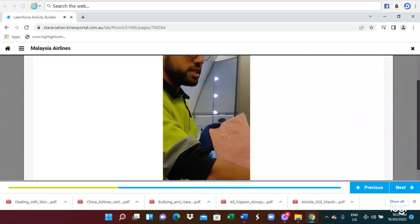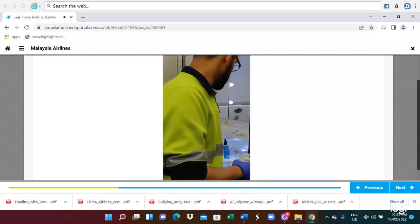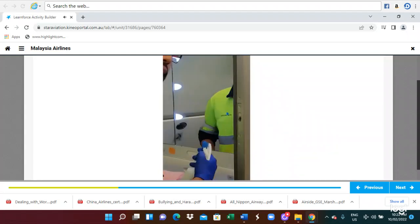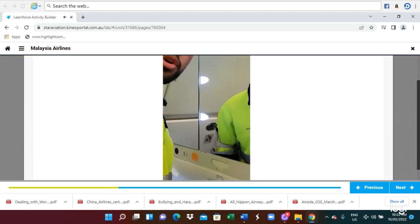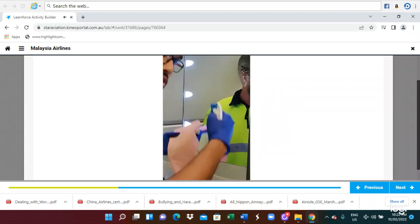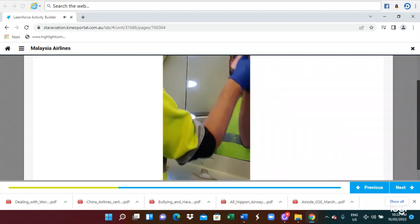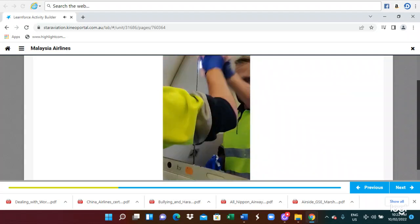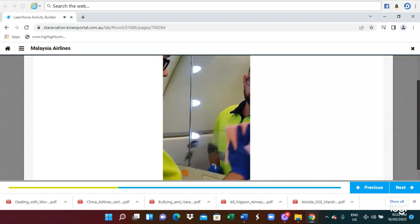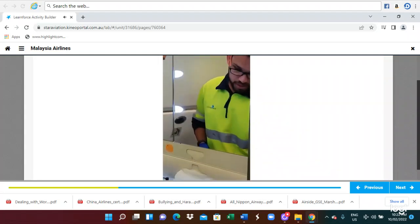So when we start cleaning it, one place where we can actually spray. We start with the mirrors. We do a top to bottom up front. Spray the mirrors. A bit of paper towel. Just give it another wipe to make sure it's streak free.